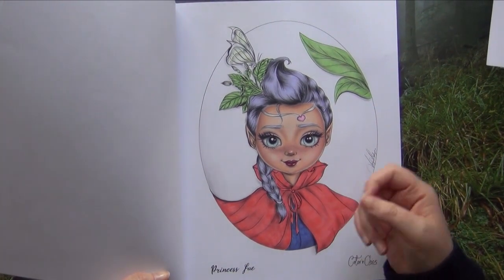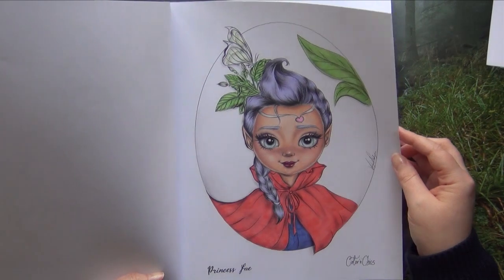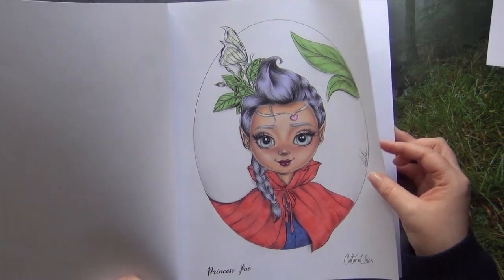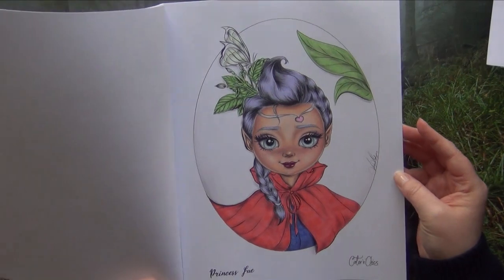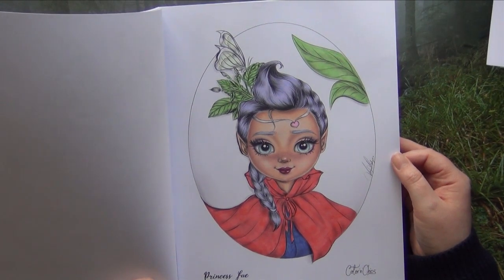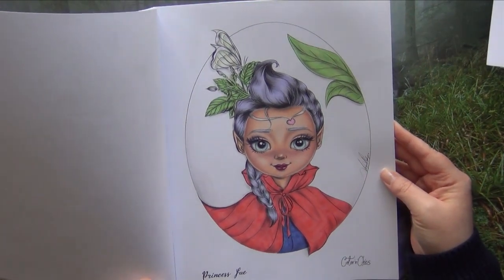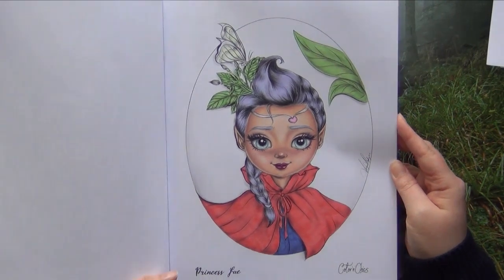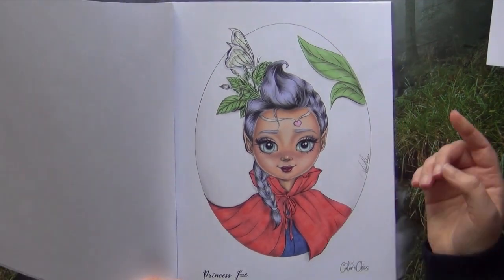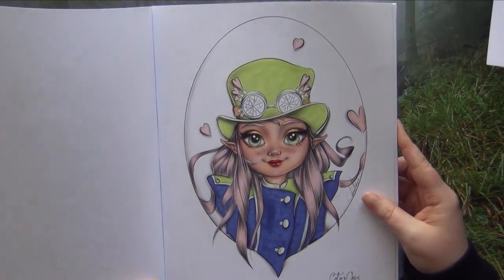I colored in her face, and I did marker base everything with alcohol markers, because the paper is of course a little bit thinner, even though this is 100 gram paper, so a little bit better than the usual Amazon printed paper, but still thin. So I like to do marker base or Neocolor base, some kind of base actually, and then go over with pencils, with Prismacolor or Polychromos. I like it the best at the moment, but I will find out how much I like other brands on this paper. I would love to color the whole book, actually. It's so much fun. The faces are so cute.